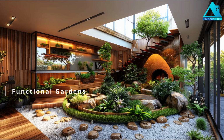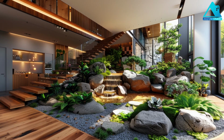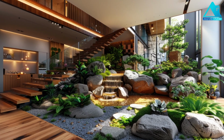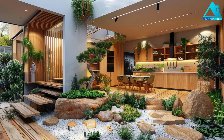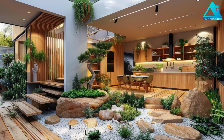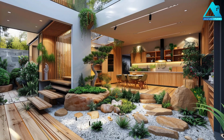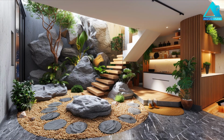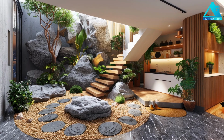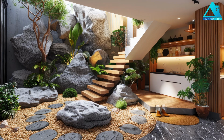Functional gardens. Finally, a tiny indoor garden in a modern house can also serve a functional purpose beyond aesthetics. For example, a small herb garden in the kitchen can provide you with fresh ingredients for cooking, while also adding some fragrance and flavor to your space.